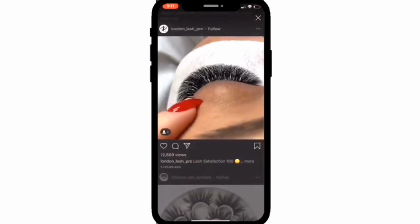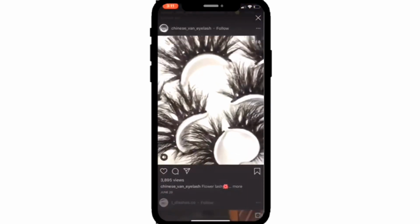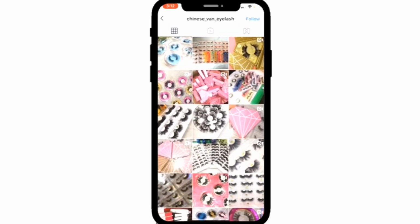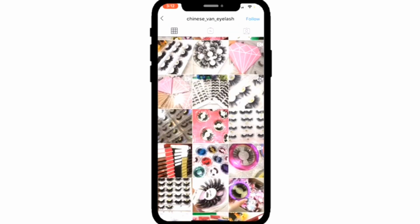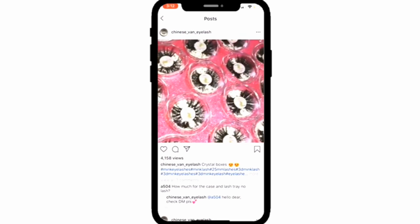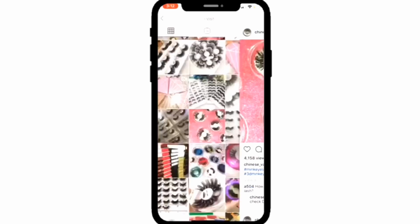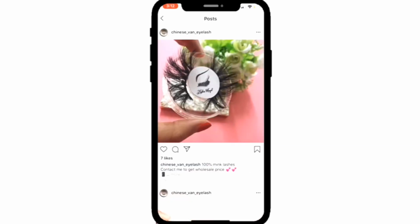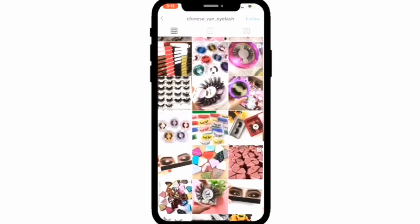But I'm going to go to another eyelash vendor. Here's another one, just scrolling down twice. And always make sure that their following is lower than their followers. If their following is higher than their followers, it's most likely to be a spam page or a scam. So you need to be careful, thoroughly do your research, thoroughly talk to these vendors, and make sure that they have everything that you need. And these lashes are bomb.